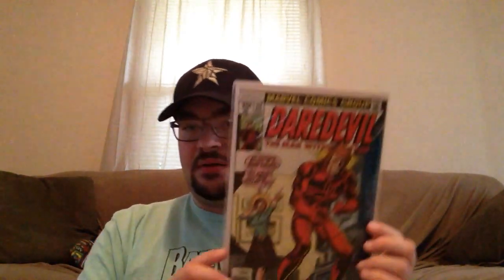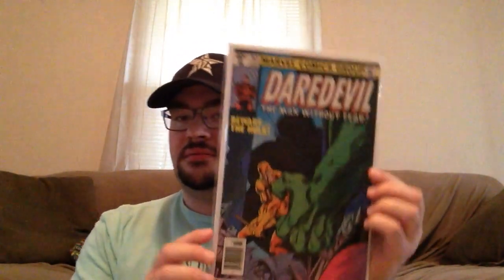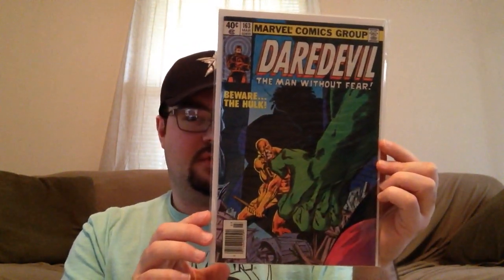And also it came in a lot, so I got a few other books. Got a Daredevil number 27. I got another copy of Daredevil 151. I guess I'll keep the one that I want, and then maybe I might send the other to Taddy. He's a big Daredevil guy, so if he doesn't have this, I might send one of them to him. That's Daredevil 151. Daredevil 163 was also in with that. This is Frank Miller art.